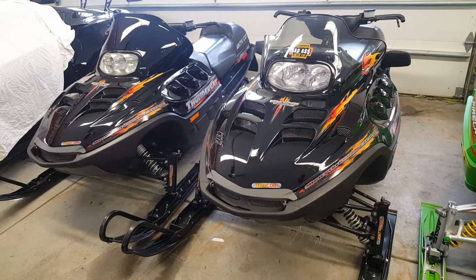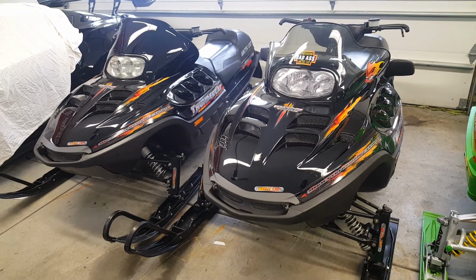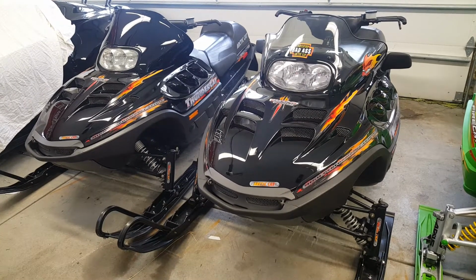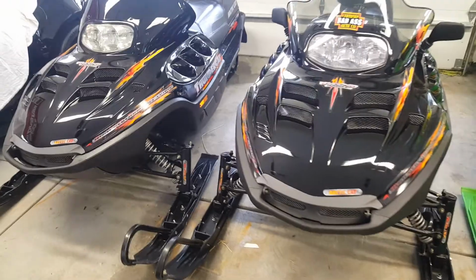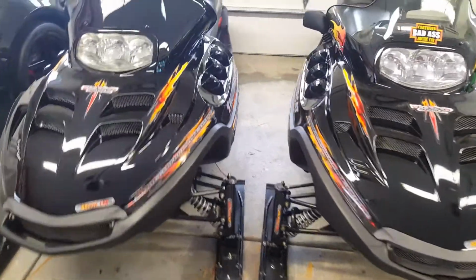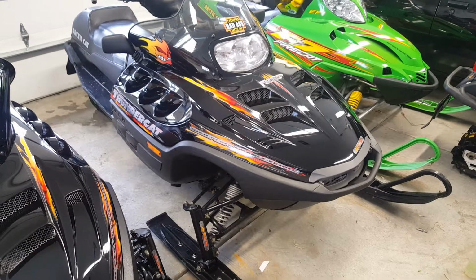The one on the right, it's got 11,000 miles on it, which is crazy. From the look of it, it looks like it's got about 1,000 miles on it. But when you're up in upper Michigan, they stay pretty nice. And obviously never been trailered.